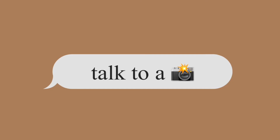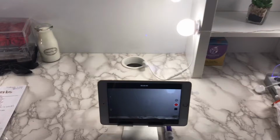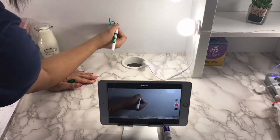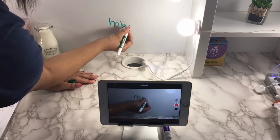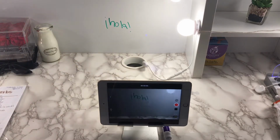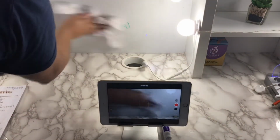So the first way is to talk to a camera. Film a daily video of you talking to a camera, because not only are you talking to someone, but no one else is going to see it. So you're not going to have the embarrassment of talking in front of a class, doing all of that stuff. So I think it would just be 10 times easier if you talk to a camera every single day, do like a daily diary.